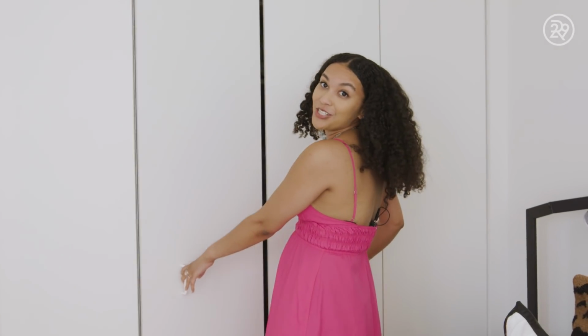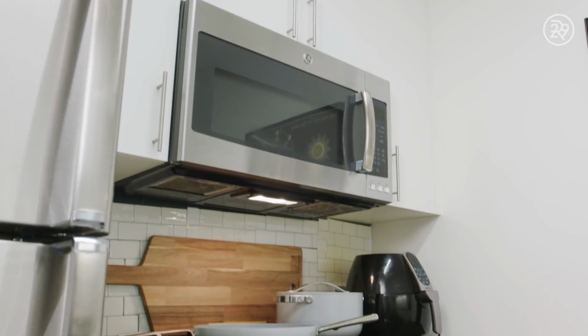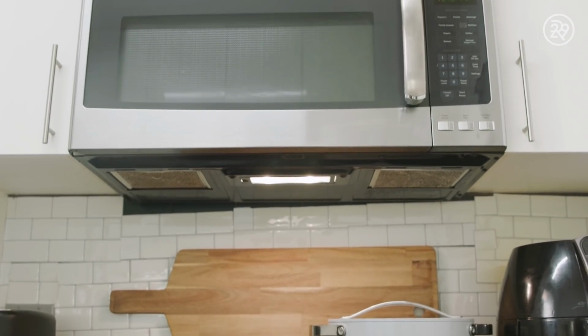All right, so let me show you my kitchen. I have a closed kitchen away from everything else in my apartment because I really hate the smell of food, and I was really looking for a closed kitchen because most studios have a kitchen on the side of the wall, and that is just not my vibe.